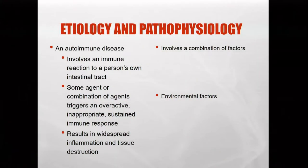It's an autoimmune disease, so it's the body attacking itself. It involves the immune reaction, okay? It's attacking the actual intestinal tract. Some agent or combination of agents triggers an overactive, inappropriate response by the immune system. And really, we're not sure what that is. It could be a virus. It could be, honestly, a toxin. We're just really not sure. But something makes the immune system go wild. Okay? It does result in widespread inflammation and tissue destruction, but it does stay in the intestinal tract.